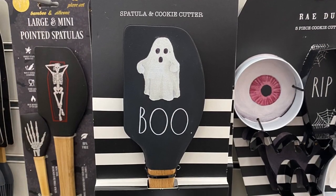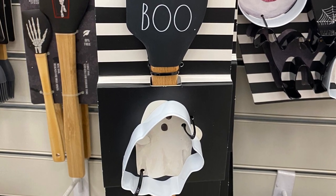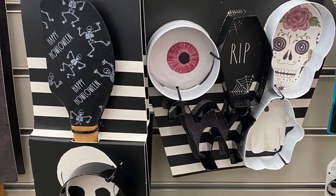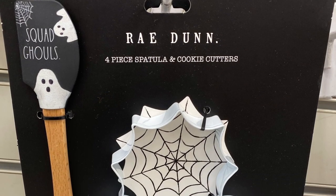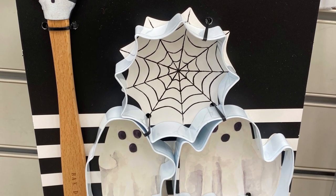And if you're a fan of Ray Dunn, they also had her spatulas for Halloween. So you got a spatula, a cookie cutter, or you could get two spatulas. They had lots of different sets. They were starting around $9.99, $12.99. You could get a set of cookie cutters there for Halloween. And this here, this was a four-piece spatula set with the cookie cutters.